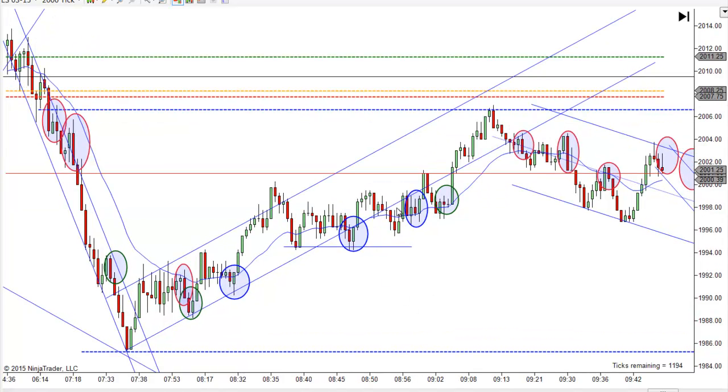And there's a second entry long there, but that's really not a good setup, a lot of overlap, tails on both sides, and then it breaks higher, pulls back. And then you get a second entry right there. But first, notice that new low, first entry, pullback, a little correction. There's a failed second entry short there that reverses. I like that one.